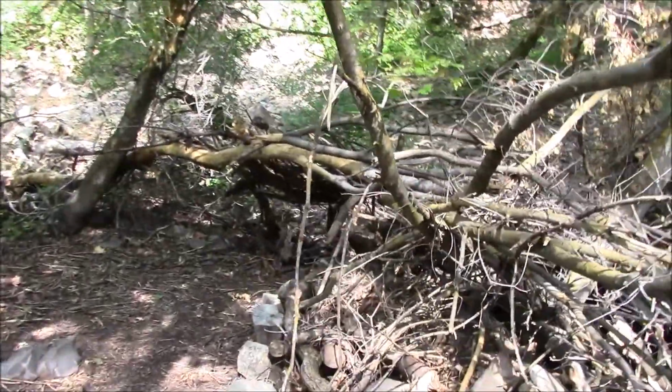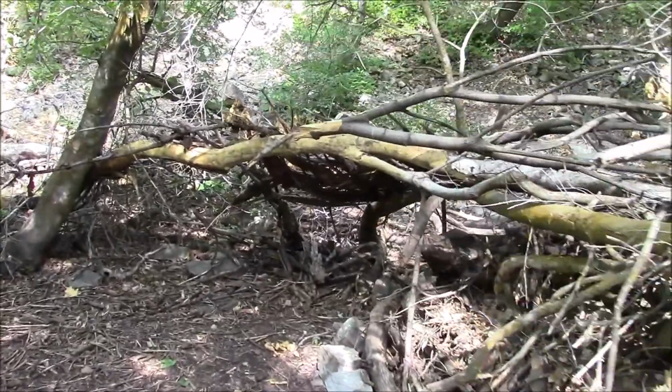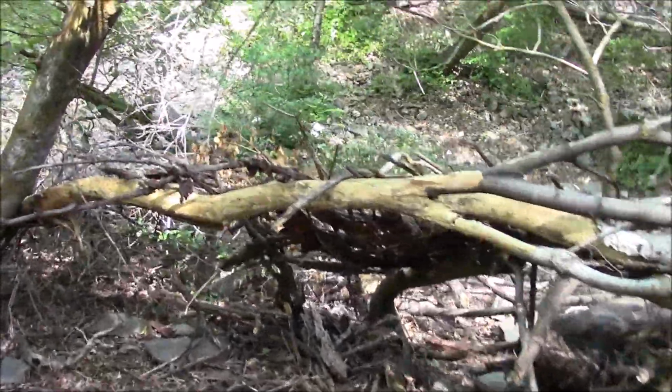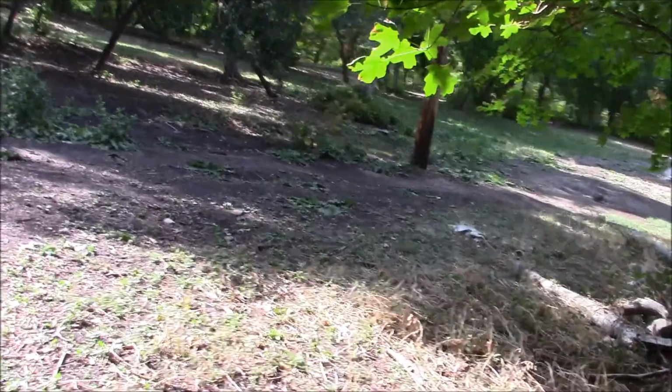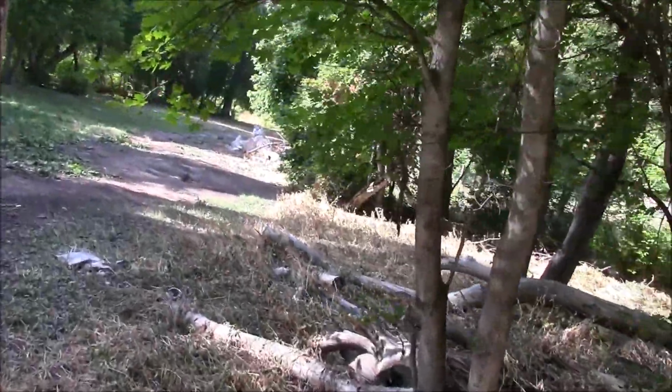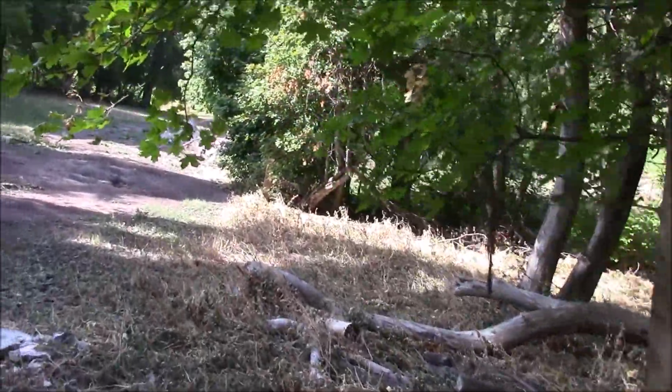And we have a blind on this side. And some more debris. Let's go this way. I see something over here. Oh, it's just a break or something.